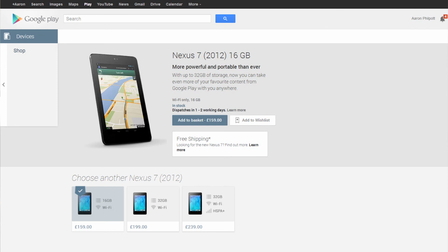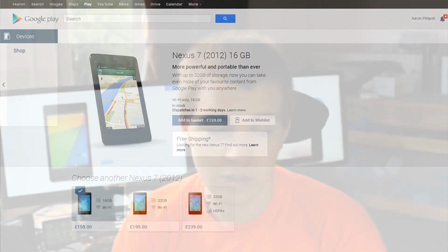Let me know what you think about it all in the comments below. And also let me know if you're actually going to get a Nexus 7, the new Nexus 7, or even the old Nexus 7, because the old Nexus 7 is at such a knockdown price. You can get the 16 gig version for like 150 quid. Actually, I think the 32 gig version you can get for 180 quid. I think it's damn cheap for what you can get.